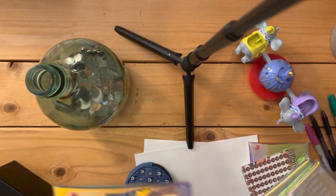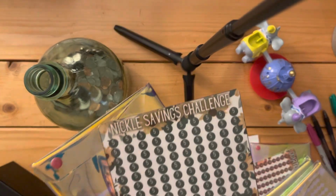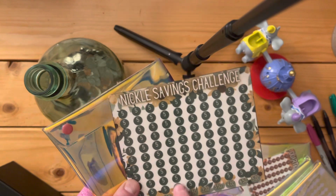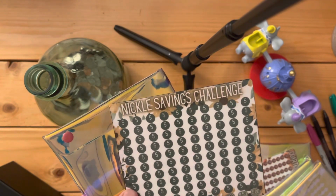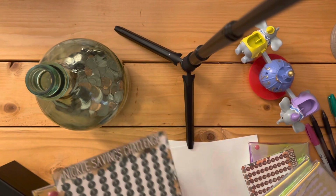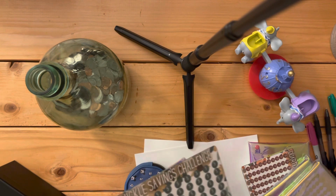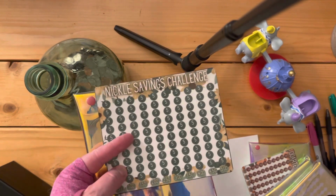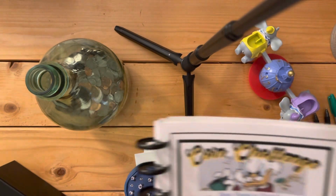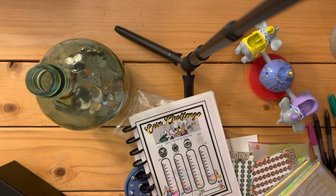And I know that when I have $2 worth of nickels, which would be these first 4 rows, that's a roll of nickels. And I have another coin savings game, so I'm going to use them both. When I have $2 worth of nickels, I'm going to go to this savings challenge and put it down here. This is by Donna, Powered by Creativity. I'll put her link in the notes.